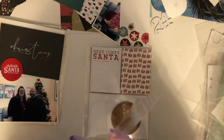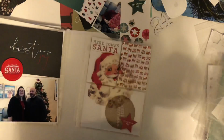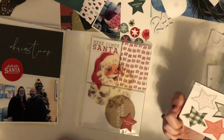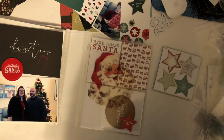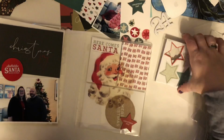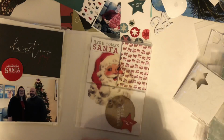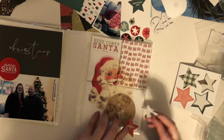So I also wanted to use this Santa transparency, and I actually went back later and added it, but in the beginning here, I had pulled it aside, wanted to use it. It just didn't look right because it was so see-through. You couldn't really see half of the design because it's white on white on white. And so later, I don't actually have it on video, but I will show you some photos of where I included it back in the album because I really wanted to use it, and I actually have 2 sets. So I didn't want to not use that Santa chipboard.